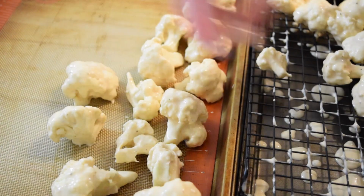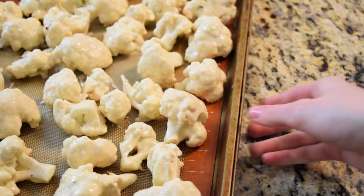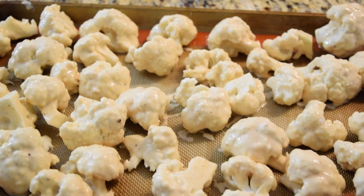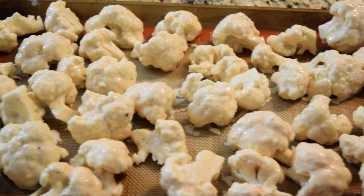So I coated all of the cauliflower, added it to a large baking sheet coated with a silicone baking mat, and baked that in the oven at 425 for about 25 minutes, flipping them halfway through.